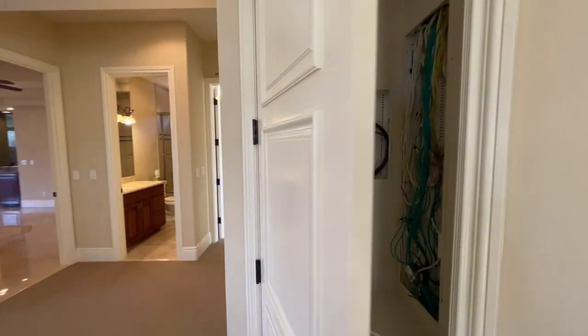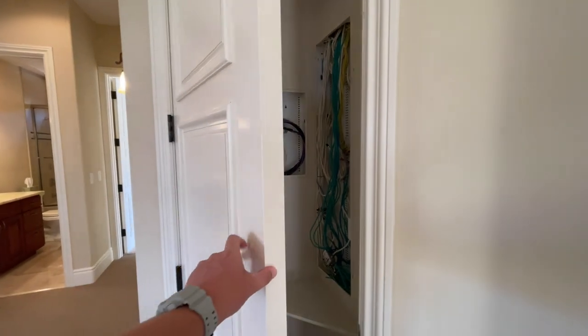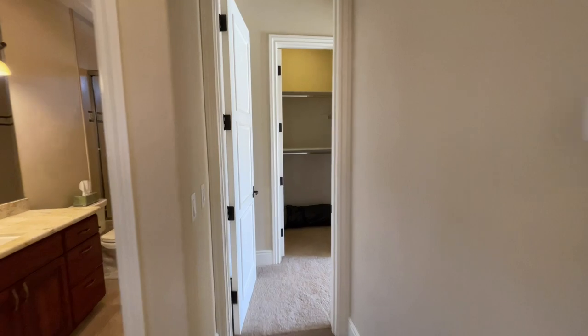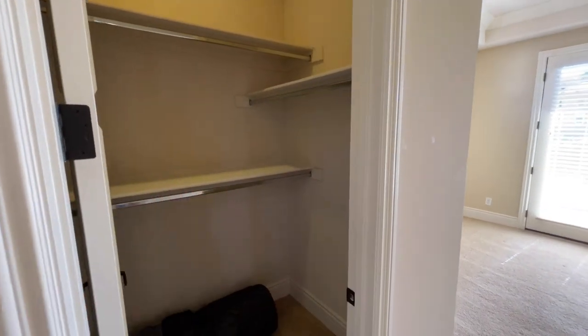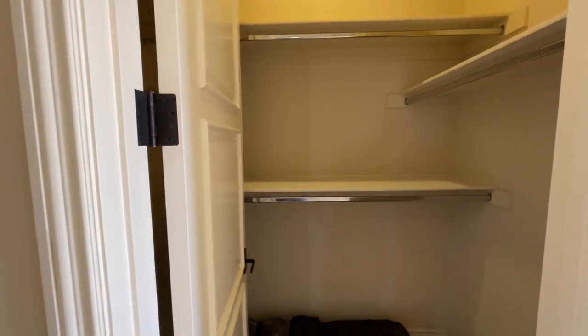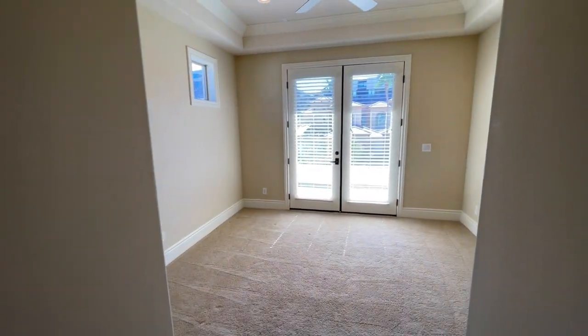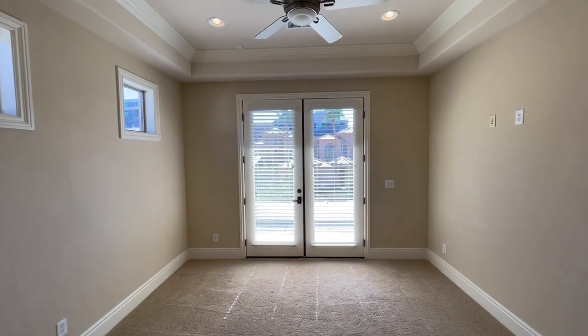Right here, we have our media room, our AV room for the controls and everything with the house. And then we have our next bedroom. So we have double shelf, single shelf, and even behind there's double shelf right here. Coming into the bedroom, again, we have our balcony, same exact thing. It's a little toasty today, so I'm not gonna go back out.